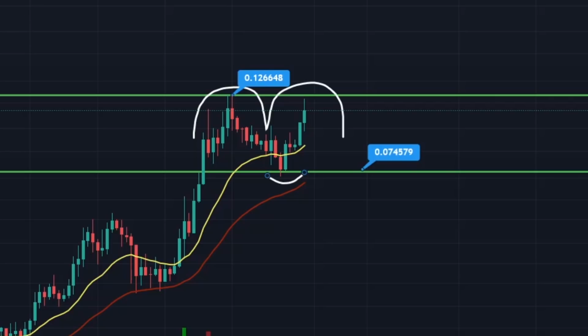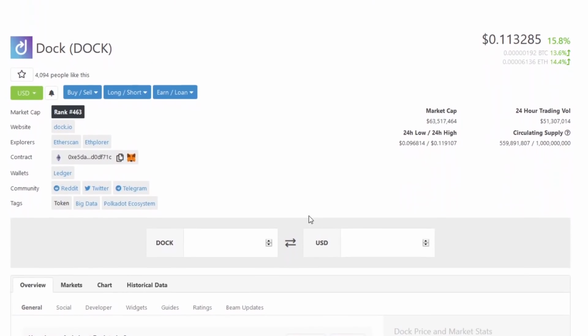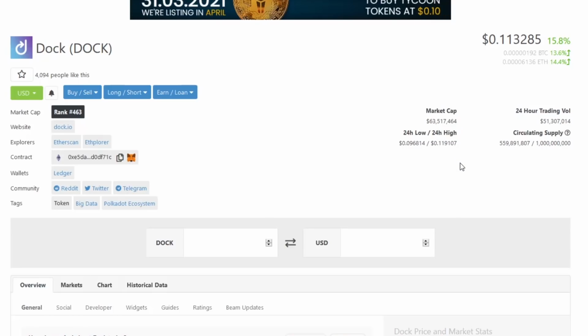So we'll have a look at the tokenomics right now, okay. So its current market cap is only 63 million, okay. So this is a little bit of an altcoin gem in my opinion. I do like the way it's appreciating. I do like the structure of it in the charts as well.